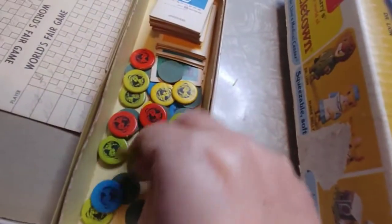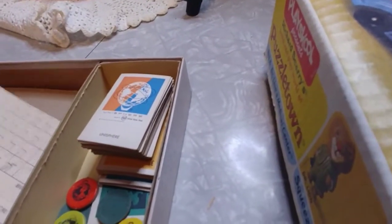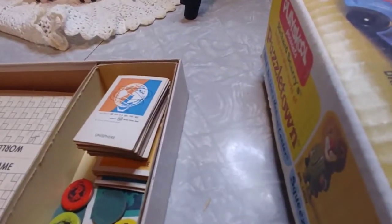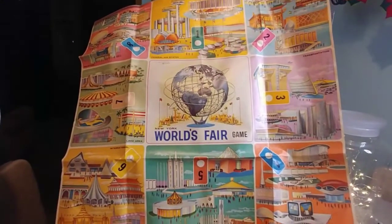But while he's opening that up, let me show this to you. Obviously you can have up to 4 players. There are different colors: yellow, green, red, and blue discs. And then there are cards here. Someone played the game because the game score pad is used. Now, from what I figured, you have it open a little bit. Oh yeah, look at that. Wow, look at that. And it's cool.